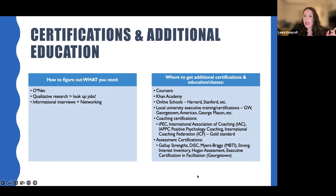So Gallup Strengths, DISC, Myers-Briggs, Strong Interest Inventory. That's great for career coaches if you want to see what jobs would be good for them. Hogan Assessment. There's an executive certification in facilitation at Georgetown. So the options are endless, but these are things you want to start considering in terms of what should be the next step for your education.